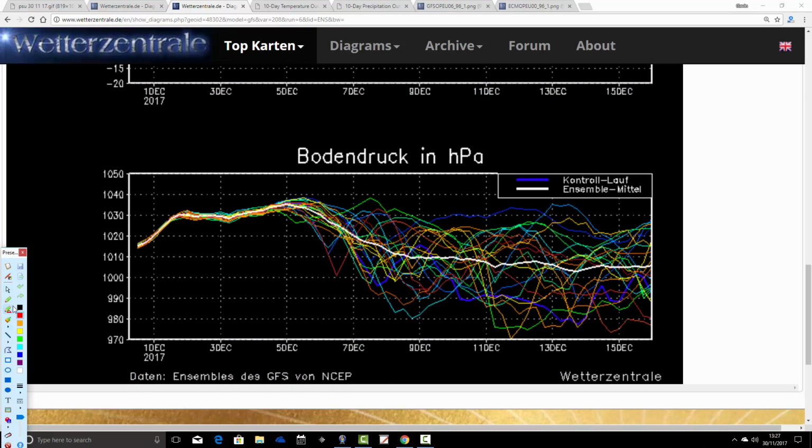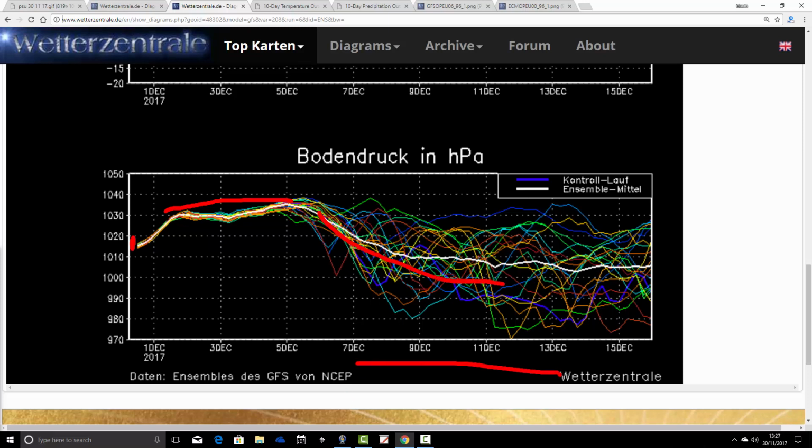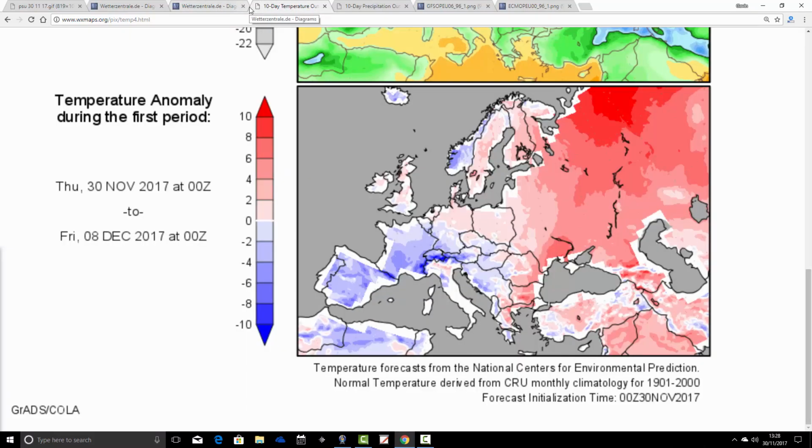For the air pressure, it's looking like this, starting off relatively high, really, with pressure around 1,015 millibars. We're going high with pressure over the weekend into next week, up to and beyond 1,030 millibars, and then the air pressure is dropping as we go through into the second week of December. However, again, lots of scattering with that, so some members keeping air pressure at around 1,030 millibars, very high. Some are going down to around 970 millibars. So once again, as with the temperatures, there's a lot of uncertainty with the air pressure as well through the end of next week and then into the second week of December. Still a lot of confusion, really, about the way forward, I think. We've got it more or less nailed down now to around Wednesday, but beyond that, I still think there's a lot of confusion going on here.